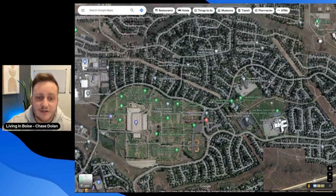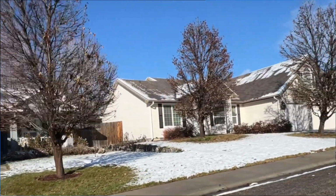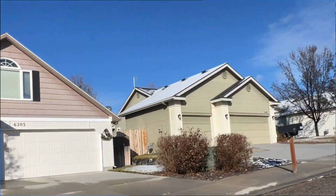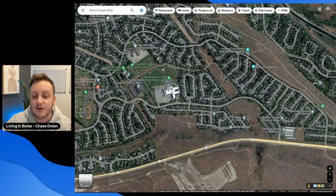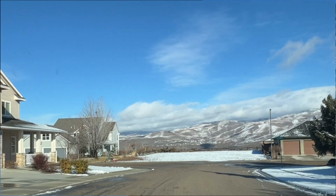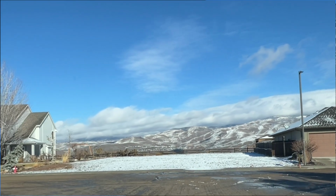In certain parts, you're going to find very much the entry-level home. Everything's going to be from 1980s, 90s, 2000s. As you get over into this side of it, you're going to actually find some homes that were built in 2013. These are going to be a little bit more expensive. When we get over to Surprise Valley, this is going to have a little bit different feel, but all of it is kind of a cohesive community.